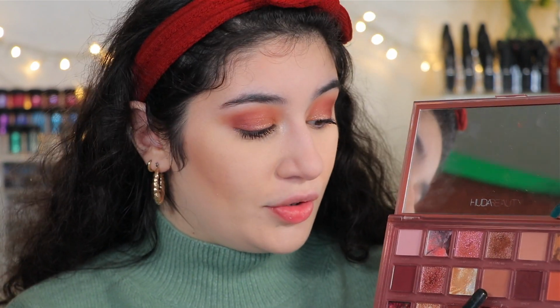Last but not least, for my lower lash line, and then we are done with the eyes, I'm going into a little bit of Rough and Hypnotic and just mixing the two and just smoking it under my lash line.